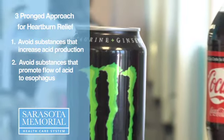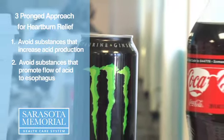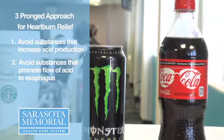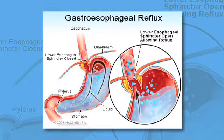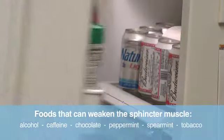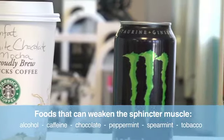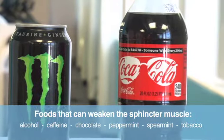Number two is reducing foods that help promote the reflux, or the passage of acid from the stomach to the esophagus. Now these are foods that actually weaken the musculature, that's the sphincter muscle between the stomach and the esophagus, allowing stomach acids to pass up into the esophagus, causing irritation. These are things such as alcoholic beverages, caffeinated beverages like your coffees, your teas, and this whole host of new energy drinks, lots of caffeine in those things.